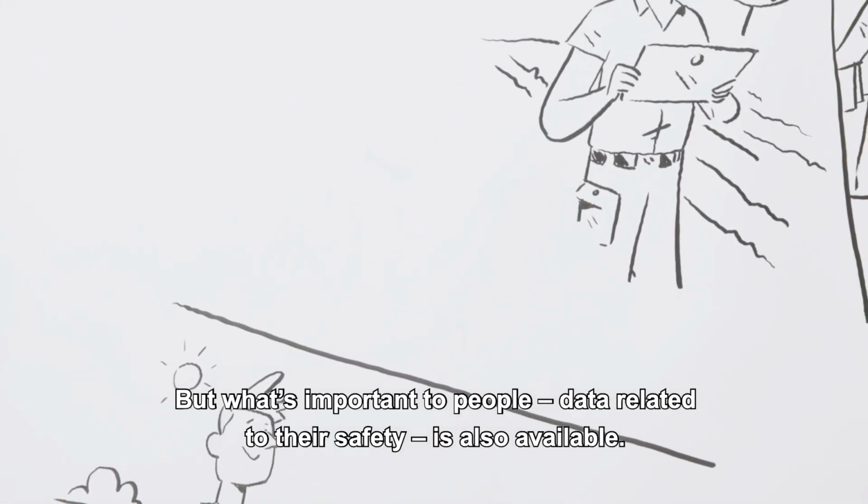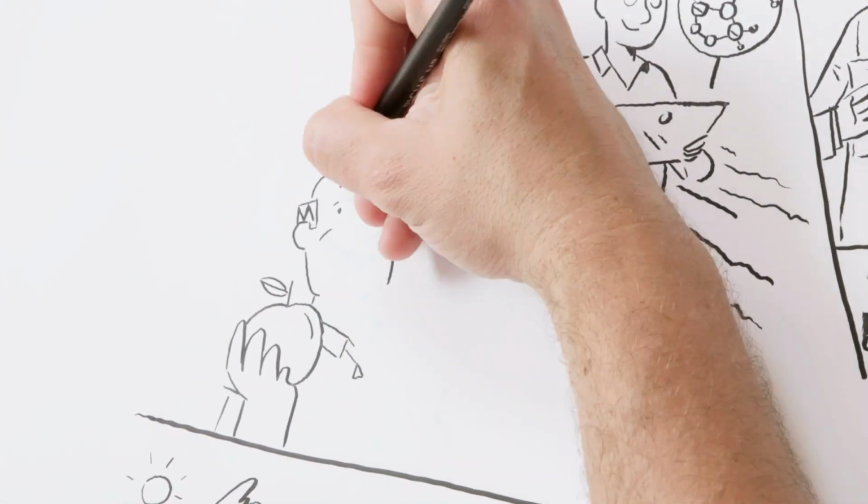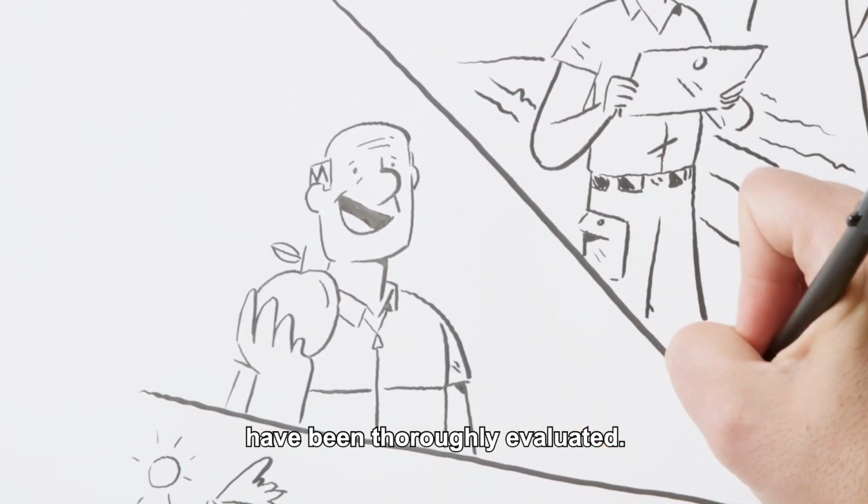But what's important to people, data related to their safety, is also available. It assures them that the products farmers use to produce their food have been thoroughly evaluated.